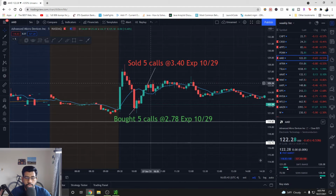calls at 340. I didn't hold my options on this move because I was watching SPY and SPY was not looking good. It was the same as yesterday, it was choppy. So I decided to close my position when I was in the money. Ended up making $310, so nice profit.